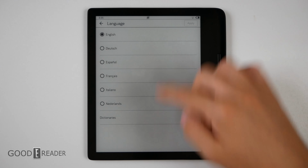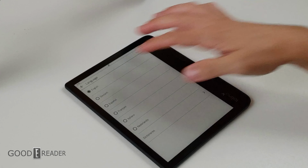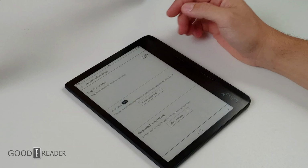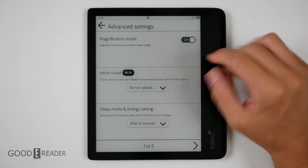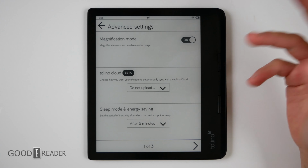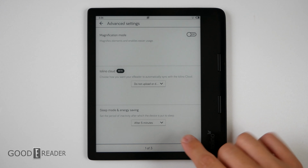Language is really nice because you get a decent amount of languages. You get 6, which isn't incredibly a lot, but it is pretty good for a European only device. You can't buy this kind of thing on Amazon.com. It's just not possible. They do have Magnification Mode, which is really interesting. You click on that and it's going to beef everything up, and it is kind of the same thing as large print mode on the Kobo, so new but nothing new there at the same time.